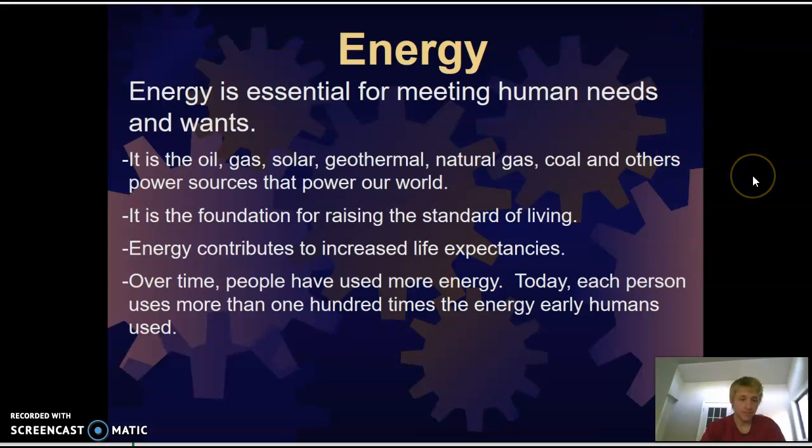Now, we have different ways of producing it now, and some are more efficient than others, and some are renewable, and some aren't. We are using more and more energy today than any time previously in history, and as we go forward, it's likely our energy consumption will just increase farther and farther. So we have to keep thinking of new and interesting ways to develop energy more efficiently.